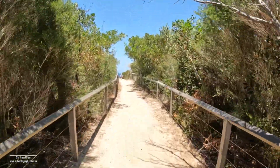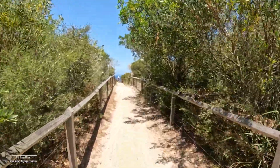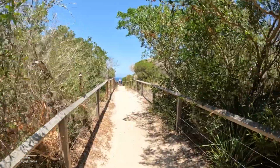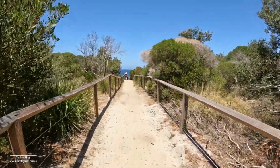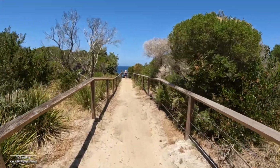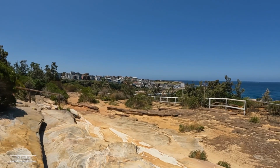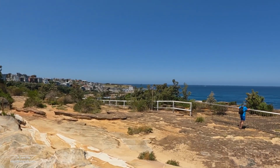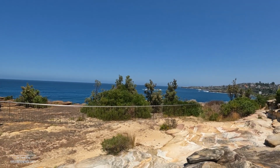Okay, so while walking towards Bondi Beach, I found this little way going towards the end of the cliff. I believe it should be a nice lookout point here. Okay, so we have reached the end of that walk, and it's a nice ocean view. I'll just show you around it. So this was the ocean view I came from.